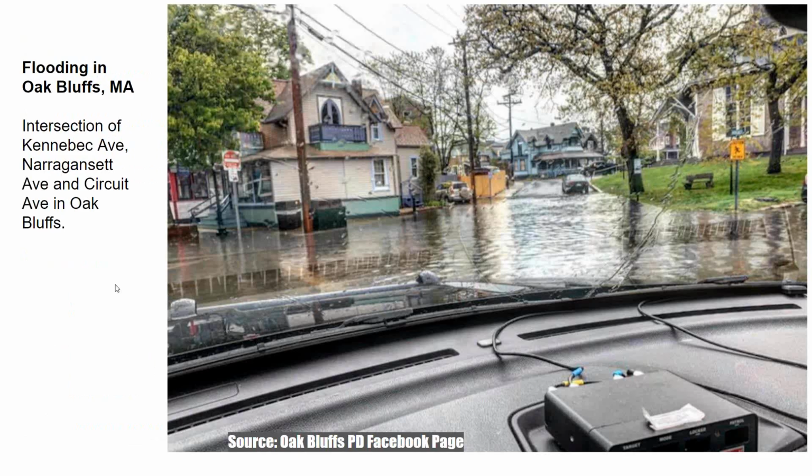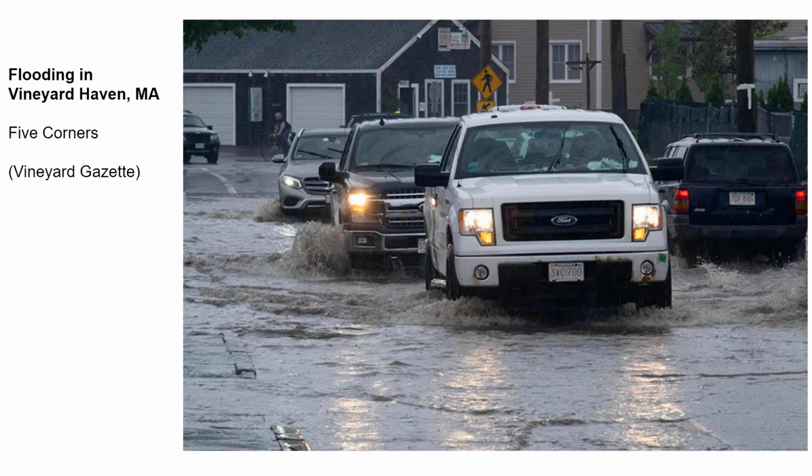So here is an image that was passed along to us, that we had grabbed from the Oak Bluffs Police Department's Facebook page. And as you can see, at the intersection of Kennebec, Narragansett Circuit, and Oak Bluffs, there was water ponding on the roadway. So definitely some flooding going on here. And then this is another flooding photo that we had in Vineyard Haven. And then this is at the Five Corners, and this was courtesy of the Vineyard Gazette. So as you can see, water on the roadway, and people driving through the water.